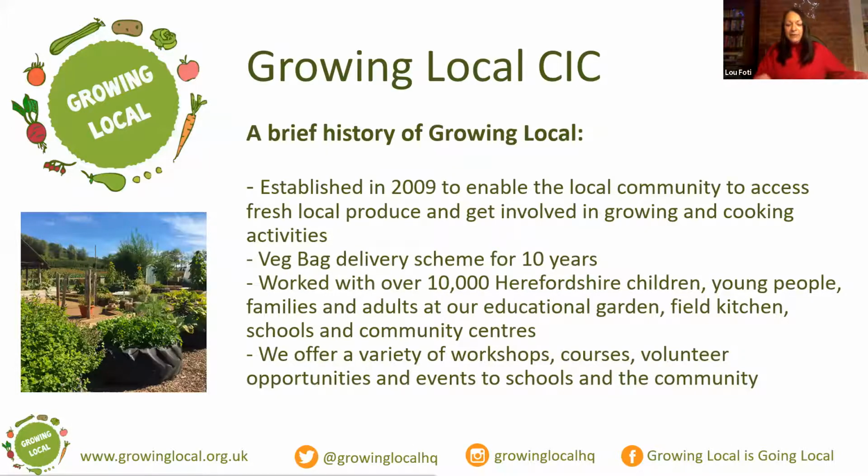So before talking about the actual build and the Southside build, I'd just like to tell you a little bit about our background, so it gives you context of what we want the building to achieve. A little bit like Chris talked about the background to Belmont Wanderers. We've actually been around for a similar amount of time. We were formed in 2009 as a community interest company, which is a not-for-profit organisation.